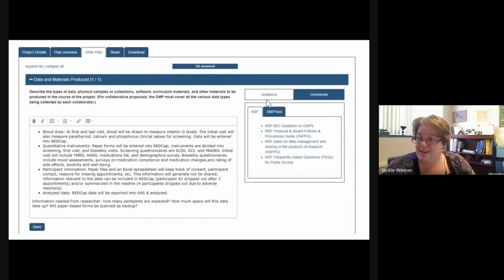Over on the right-hand side, it has guidance from, say, the NSF, and DMP tool itself has their own help and guidelines over on this tab. So I recommend making your data management plan through DMP tool. It's very easy to set up an account. It's free. It'll save your plans. And the step-by-step just makes it a lot easier, and makes sure you don't forget anything.